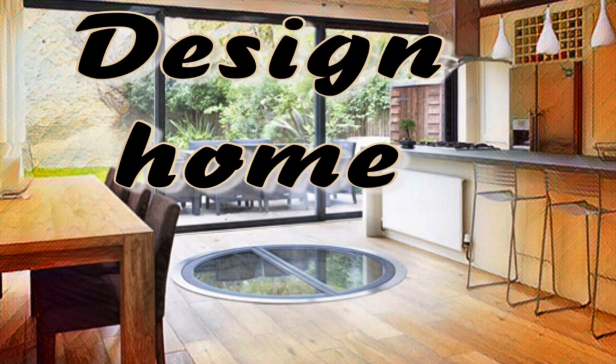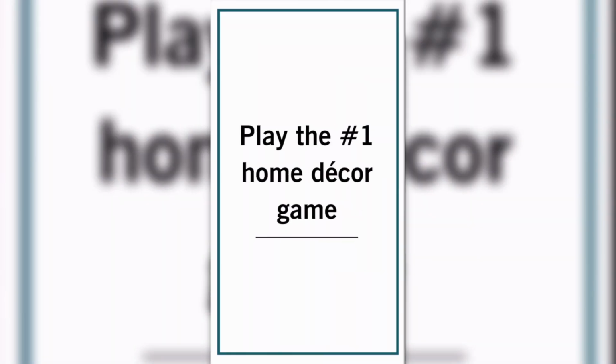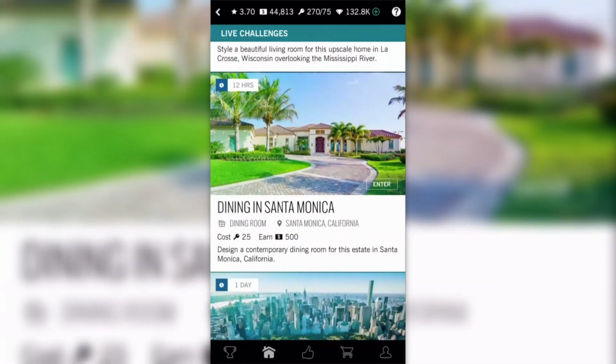Design Home. A relaxing, fun game that allows you to live the life of an interior decorator and sharpen your decorating skills in daily design challenges.